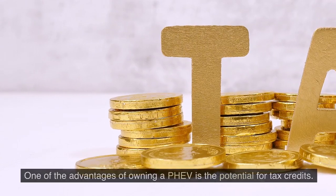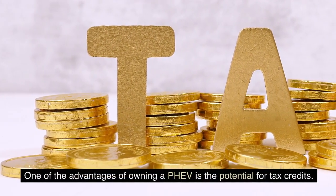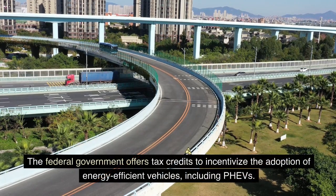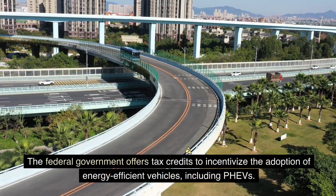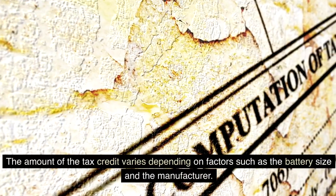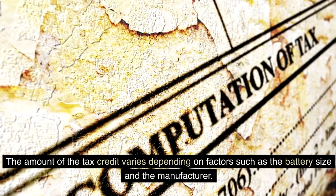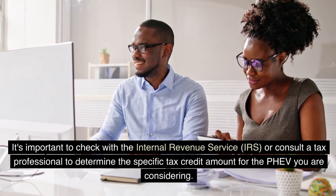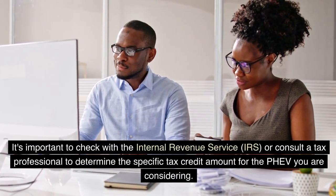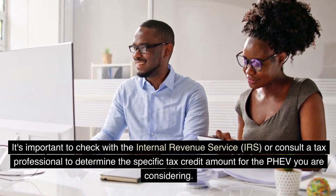One of the advantages of owning a PHEV is the potential for tax credits. The federal government offers tax credits to incentivize the adoption of energy-efficient vehicles, including PHEVs. The amount of the tax credit varies depending on factors such as the battery size and the manufacturer. It's important to check with the Internal Revenue Service (IRS) or consult a tax professional to determine the specific tax credit amount for the PHEV you are considering.